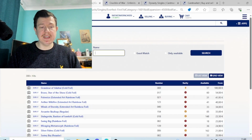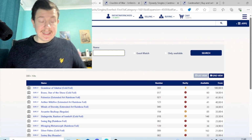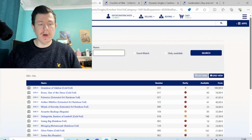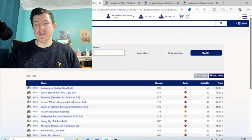We'll go into Everfest next. That's another set that I wanted to talk about because that's another set that's been interesting for me recently. I've been cracking cases and selling the singles. Total Cards here in the UK had a sale for £40 a box. I know in the US there was a sale for $35 a box. So there's plentiful supply of Everfest right now.